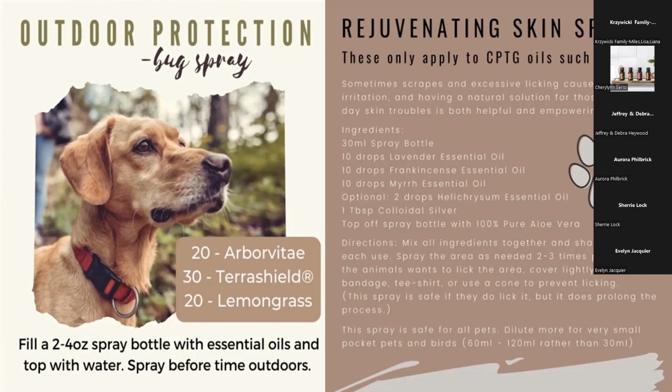You use a 30 ml spray bottle, 10 drops of lavender essential oil, 10 drops of frankincense, 10 drops of myrrh, as well as 2 drops of helichrysum, which is really good for skin, 1 tablespoon of colloidal silver, and then top that bottle off with 100% pure aloe juice. In our area, you can go to the grocery and buy a big aloe, because I've made this one. You peel that outer skin off and then blend up the juice portion. It'll stay intact. Then mix all those ingredients and shake it before each use.